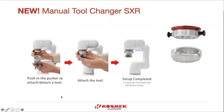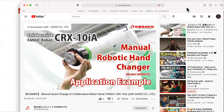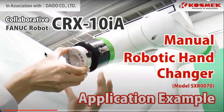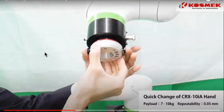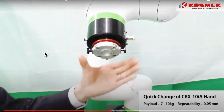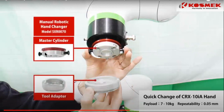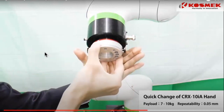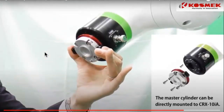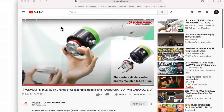Our manual tool changer. So here we again can see push in the pusher, change the tool, and the setup is completed. For this reason, I want to show you the possibility of our robotic manual hand changer on the base of a FANUC CRX10iA cobot. So our SXR0070 is mounted on it without any adapter plate, since it is using the robot flange pattern 4. It can be directly mounted to these, and the repeatability is still 0.05 millimeters.